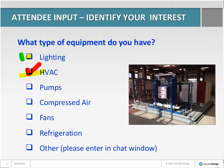Looks like we got lighting interest, HVAC, all right, we got some compressed air. If you're having any trouble with the annotation tools, go ahead and chat with Beth and she can help you out. Okay, some fans. Looks like some people with lots of different subsystems. Okay, thanks for your input. That helps me plan things out as we go through this.